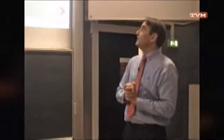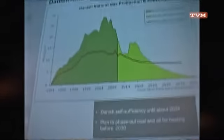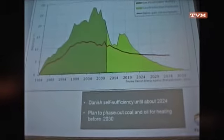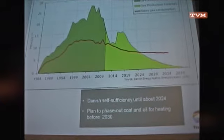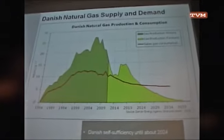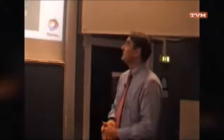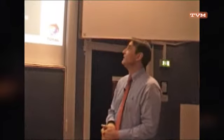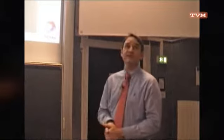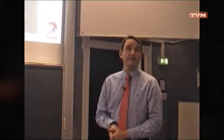The main driver of these licenses, of course, apart from the academic interest in investigating whether there's gas in the Danish shale, is that Denmark is now in a situation where we will run out of self-sufficiency of natural gas from the North Sea, expectedly from around 2024. So at that point in time, we will have to import gas. At the moment, we are exporting approximately 30% of the gas we produce, but by 2024, we will have to import the gas.